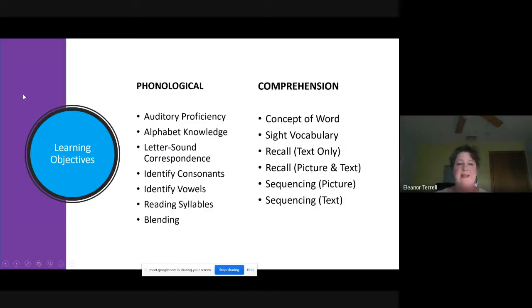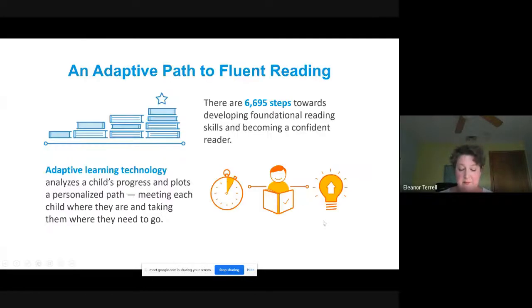So here's some examples of those phonological activities and skills that students are going to be building. These are the learning targets that the games are going to have students work through, as well as the comprehension pieces. So we also have a little more information, as I said, the adaptive path to fluent reading here. There are many steps to the trajectory of developing reading skills, especially at those kindergarten or first grade levels. But the adaptive technology makes it seamless and provides a personalized learning path for your children.